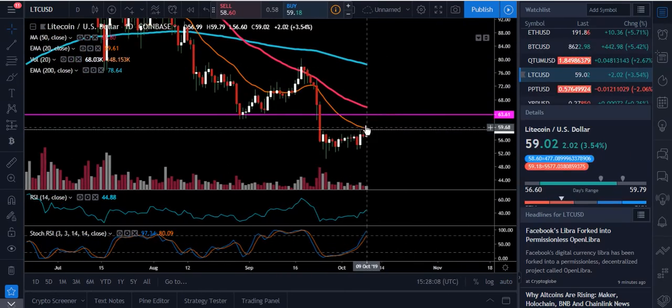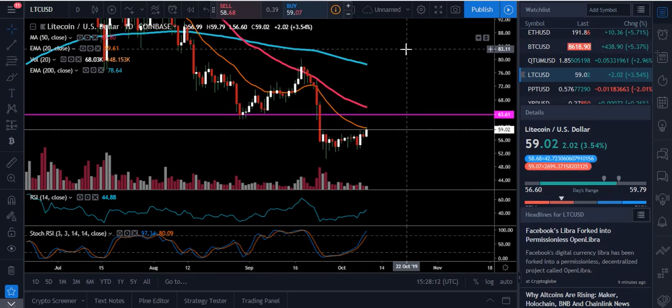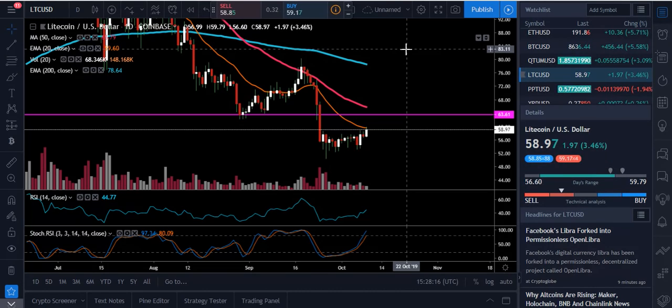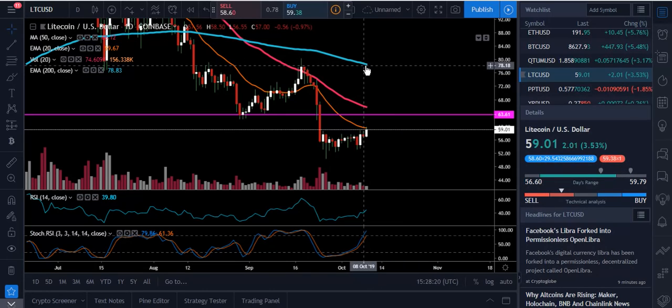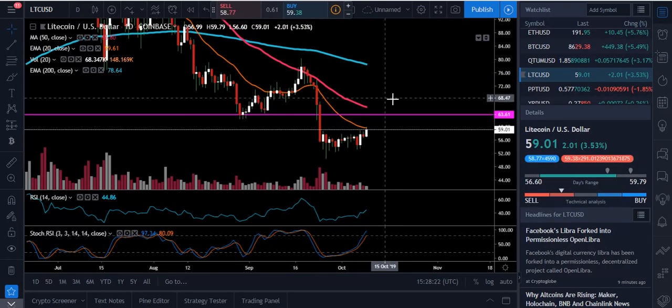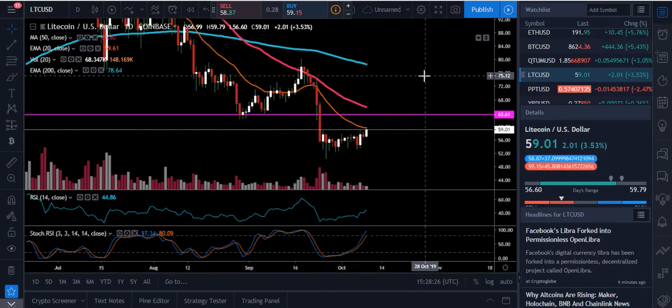If we can get back up above that, then we're going to look for this purple overhead resistance area at $63.61. And then next, guys, it'll be that 50-day moving average, because that's the tough thing about Litecoin. We're so far away from our 200-day moving average and our 50-day moving average, and now we need to get up above this 20 EMA, which is going to be really crucial for us.